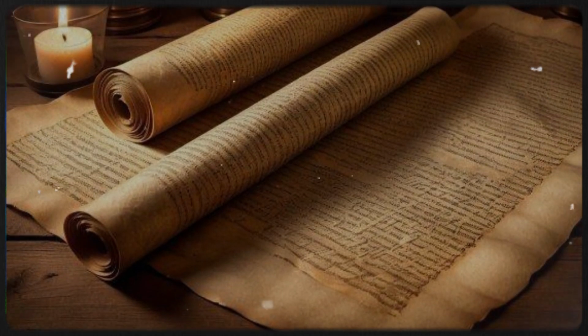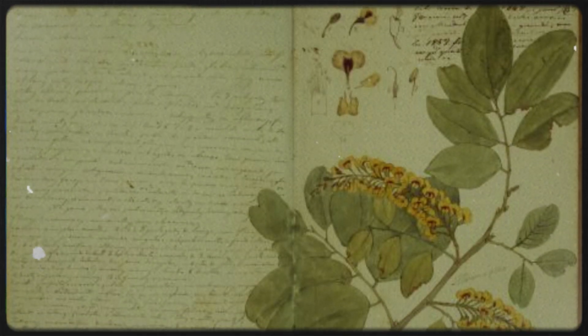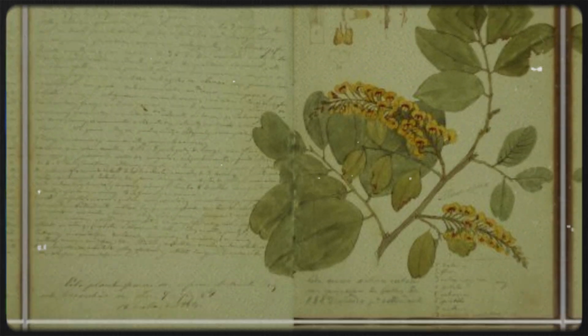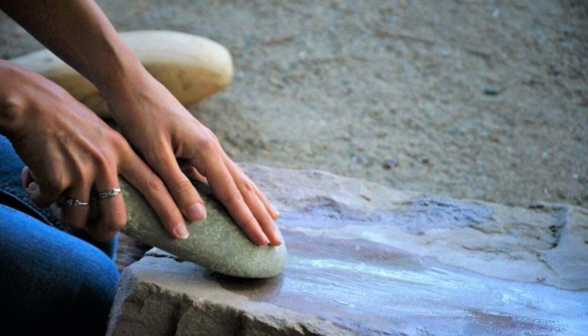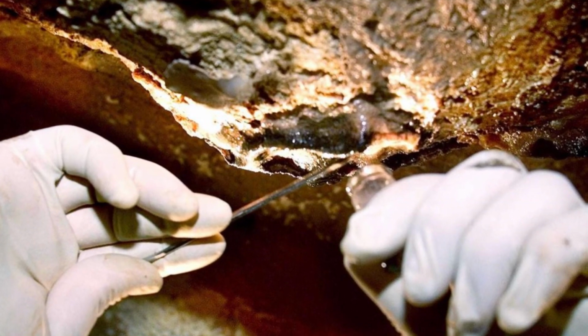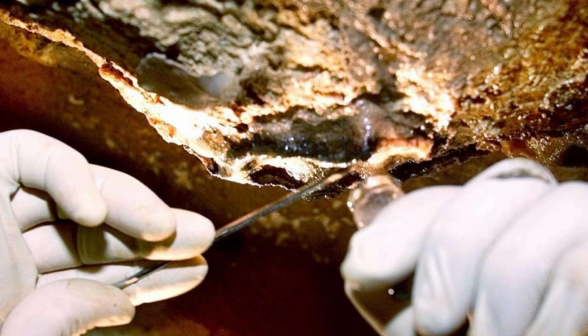Local indigenous folklore recorded by early Spanish chroniclers describes a forgotten plant extract capable of dissolving solid rock into a soft, clay-like consistency. While mainstream geologists argue that the smooth fit was achieved purely through hyperpatient grinding with river cobbles, chemical testing of the microscopic residue inside the seams continues to spark intense debate in material science labs.